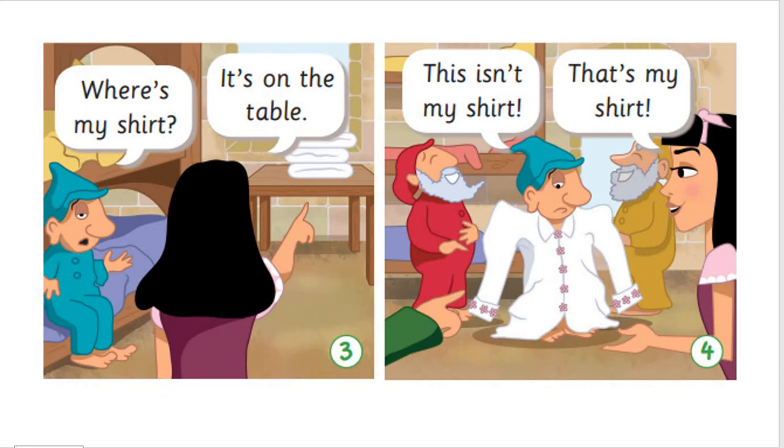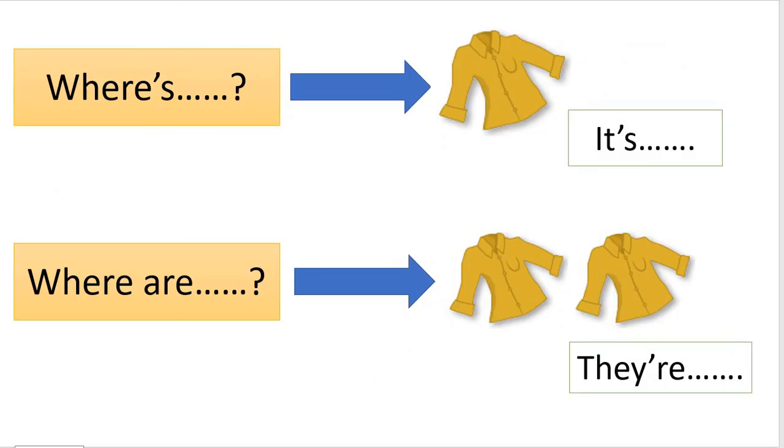Good job! А зараз хочу звернути вашу увагу, що коли ми хочемо запитати про один предмет, де він, ми запитуємо where's? Наприклад, ми запитуємо про одну сорочку. Where's my shirt? Де моя сорочка? І відповідаємо, що it's on the table. Вона на столі.